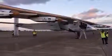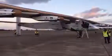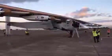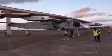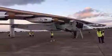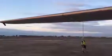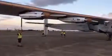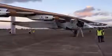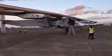Actually, it's not heavy. It's lighter than an SUV, is what they're telling us. So lighter than an Escalade, and the wingspan is wider than a 747. You can see that's one end of the wing, and I'll pan across for you. And the other end way down there. That's pretty incredible.